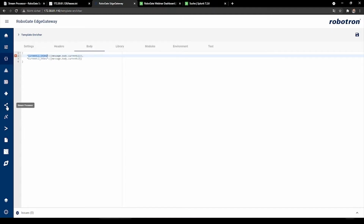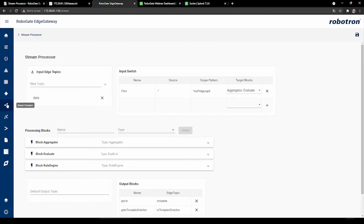So the next one I want to show you, I have also the possibility to create an alert with our stream processor. Therefore, I use two further blocks, the evaluation block and the rule engine block. What I have forgotten to say, we have also an input switch. This means I have to define target blocks using the source and the scope for defining to which processing block my message is sent.